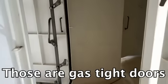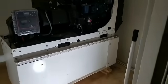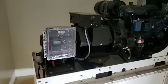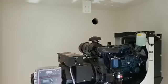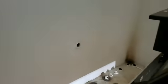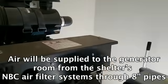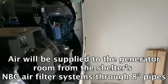Alright, and on this one, right to the left, is the generator room. Now the customer's got their generator in here but not hooked up. There's a couple other things and they're working with the contractor to get that, but it is a good sized room in here. This is an 18 kilowatt generator. There's a lot of space. I mean, this is a big machine.